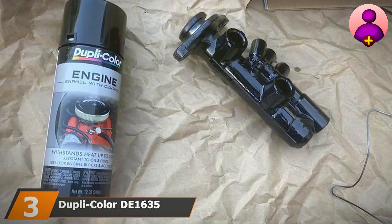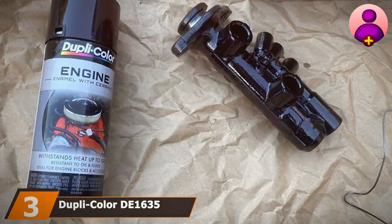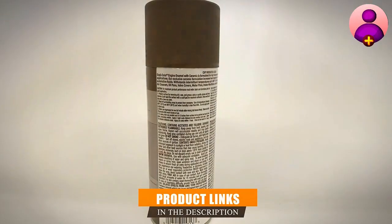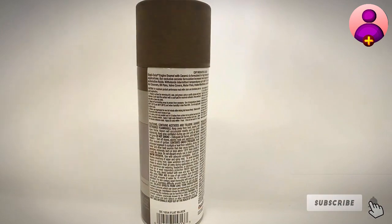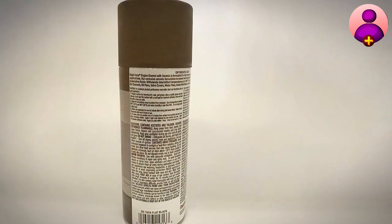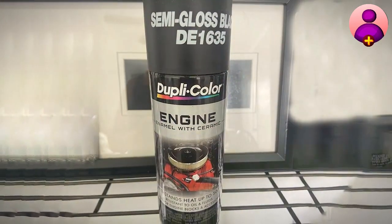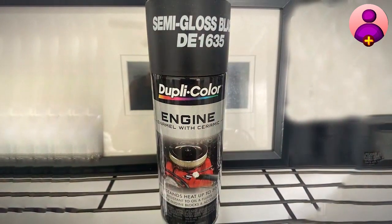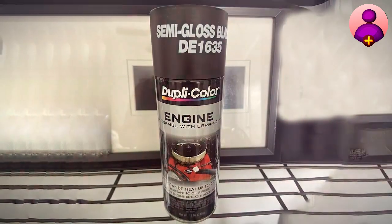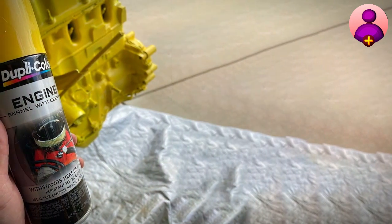At number 3, we have the Dupli Color DE1635 Engine Enamel Spray Paint Semi-Gloss Black 12-ounce. The Dupli Color DE1635 Engine Enamel Spray Paint emerges as a formidable option for engine, cosmetic, and protective needs. This semi-gloss black enamel is engineered to endure the rigorous conditions of the engine bay, offering heat resistance up to 500 degrees Fahrenheit. The inclusion of ceramic elements in the paint's formulation enhances both heat dissipation and gloss retention, ensuring that the engine not only performs optimally but also maintains a visually appealing aesthetic.